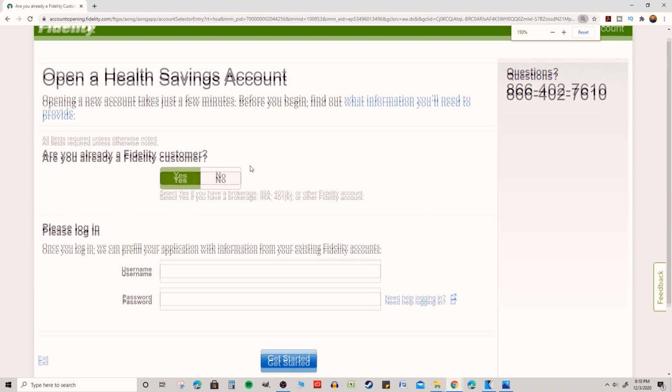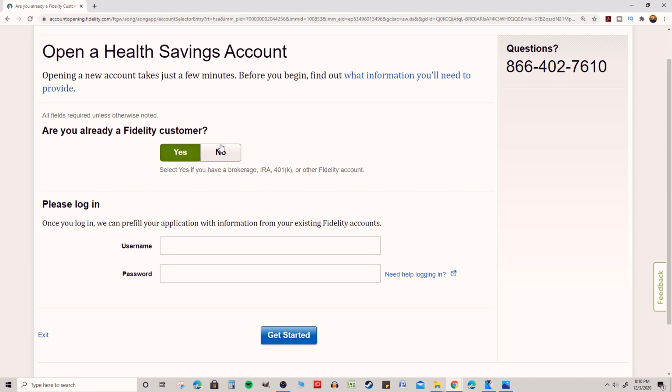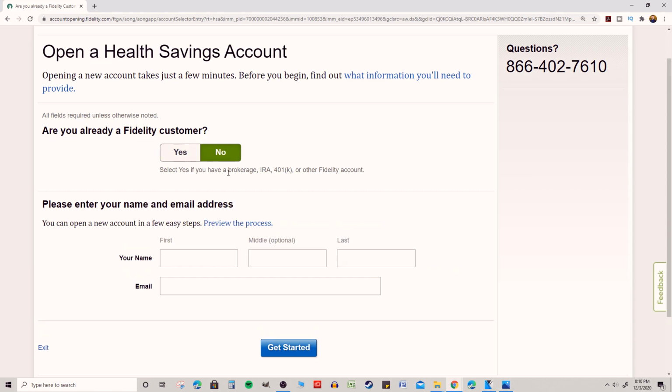And let me zoom in a little bit so you guys can see that better. And then it's going to say, are you already a Fidelity customer? Of course, you're going to say no if you're not. And then you're just going to enter your basic information, starting off with your name and then your email. From there, it's going to ask you for your address information. It's going to ask you for your income, like roughly how much you make from your job, things like that. Your social security number, you're going to list your beneficiaries.